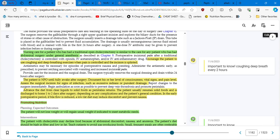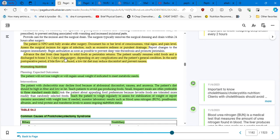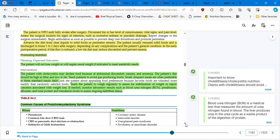let's review that the care for a patient who has a traditional open cholecystectomy is similar to the care for any patient who has an abdominal surgery. We know that. Encourage the patient to use coughing and deep breathing exercises when pain is controlled and the incision is splinted. That's good to know. Coughing and deep breathing every 2 hours. The patient is NPO until fully awake after surgery. Document his or her level of consciousness and vital signs. We know that. That's post-surgery care. Advance the diet from clear liquids to solid foods, of course. Promoting nutrition: the patient will not lose weight or will regain usual weight if indicated to meet metabolic needs.